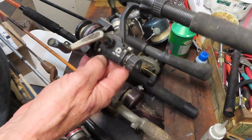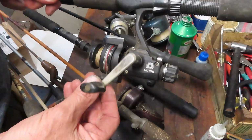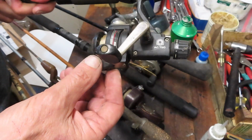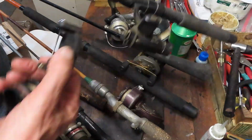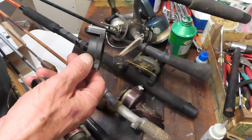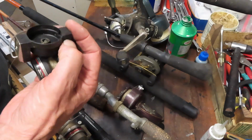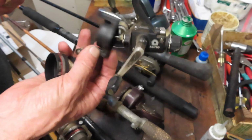Here's a Daiwa. This is the AG750. This one has got a loose rotor, so I think we've talked about that in the past. When you work on these reels, you need the nut, and in this case it looks like the nut is not there. So I should be able to find the nut for this one to tie that down. If not, I guess I have a parts reel for this one, but it all comes in the lot.